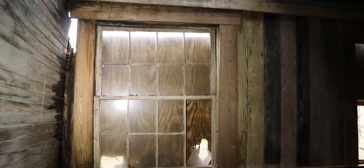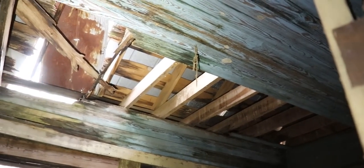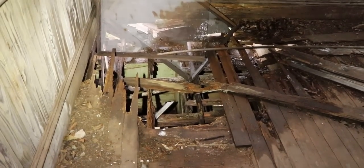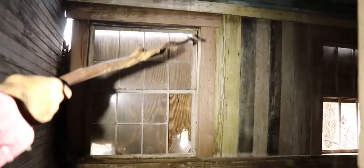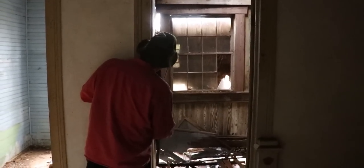Look at this, Robert. Look at the windows. Yeah, 8 over 8. Interesting. Look here and see if this is added on. Is this an add-on room? No. The windows are added on though. Sketchy room. You can see the way they cut the framing around the windows. I think this was just added on.